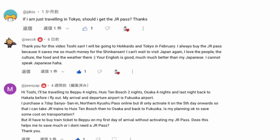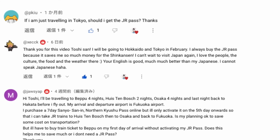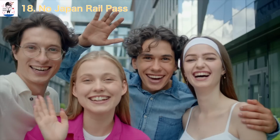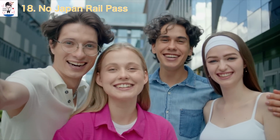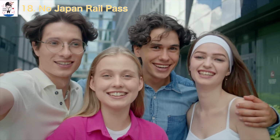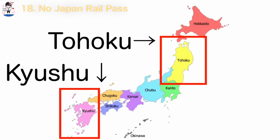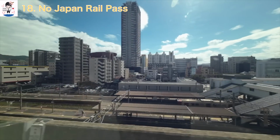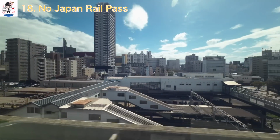In conclusion, it is not necessary if you only go to Tokyo, Osaka, Kyoto, and Hiroshima, which are popular among foreigners and are called the Golden Route. In addition to those, you need to consider it if you are going to Kyushu or Tohoku area. I'll tell you the specific route and price and compare and explain it.